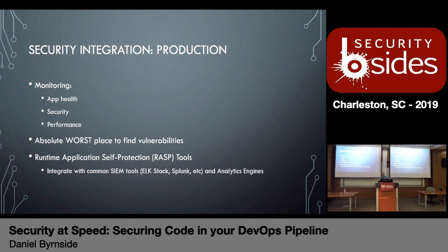And it is positively, absolutely the worst place to find a vulnerability. And I think we all know why. It's in production. So if you see that vulnerability, so does the adversary. So does somebody looking to do something malicious to your network. There are a couple of tools, runtime application self-protection tools, that you can use that essentially live in your code and let you know if something is attempting an attack on your system. It'll give you feedback on that. And those also integrate with your common SIEM tools: ELK Stack, Splunk, and various analytics engines like Elasticsearch.